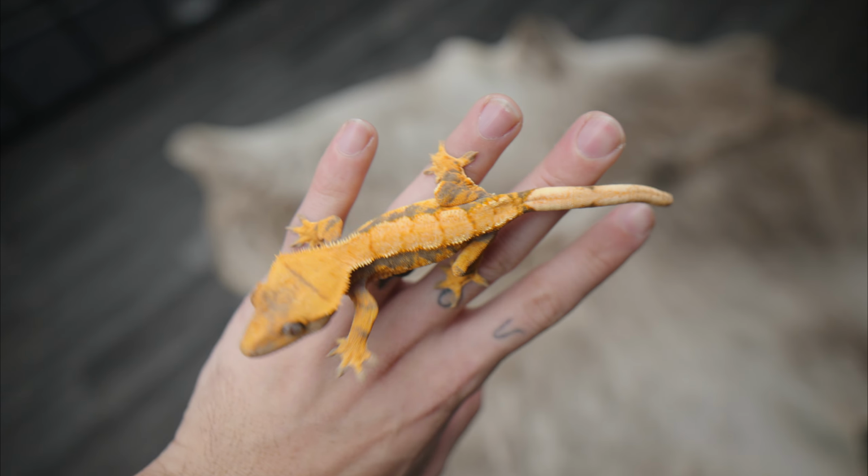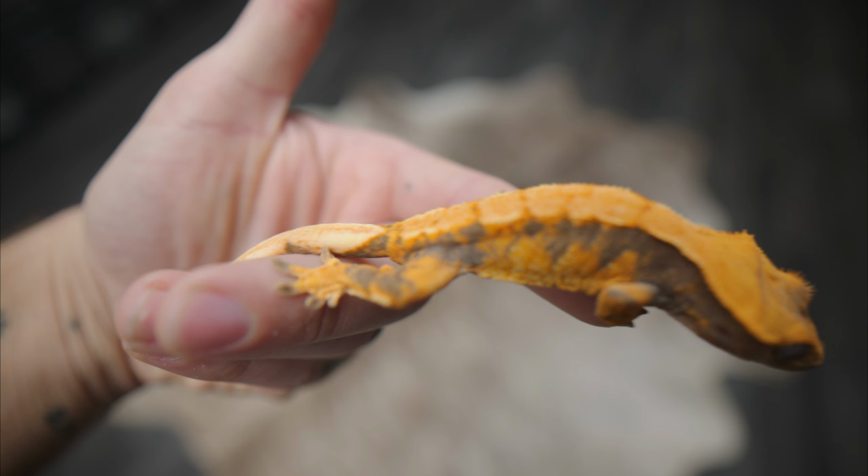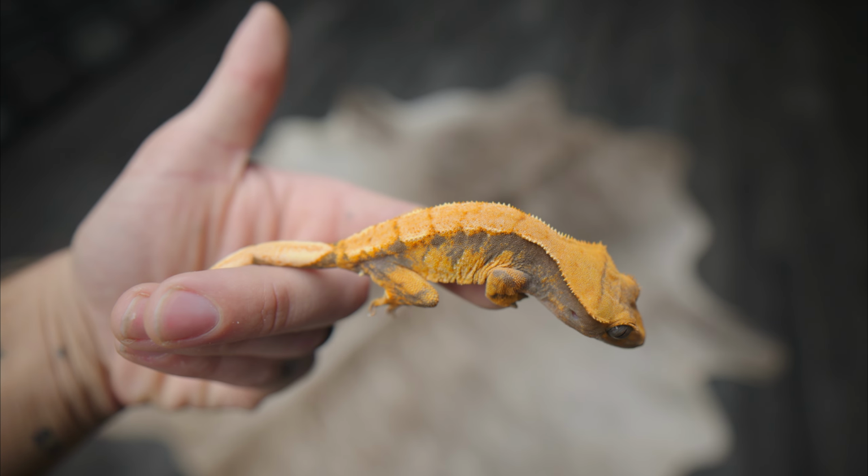I love the orange patterning on this, and you can see it does have a little bit of that full coverage XXXing towards the back of the laterals.